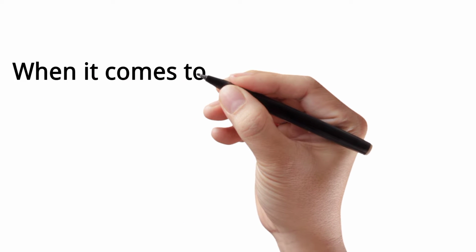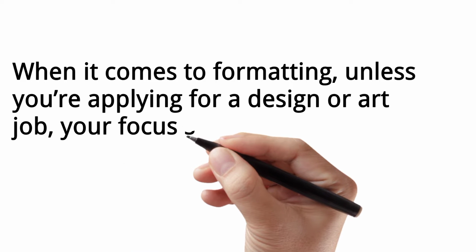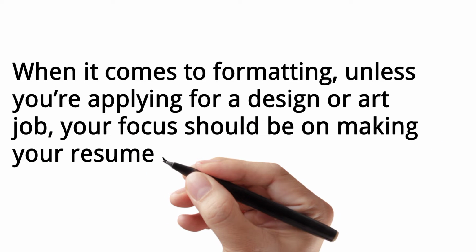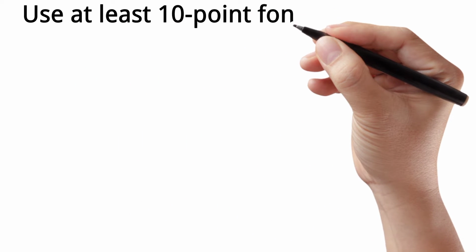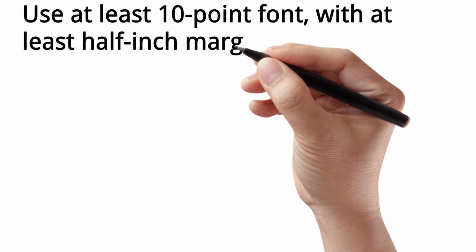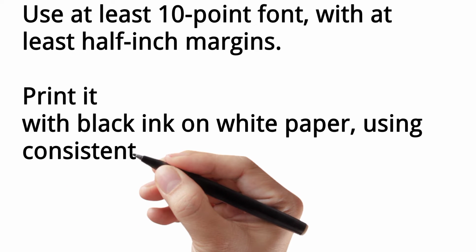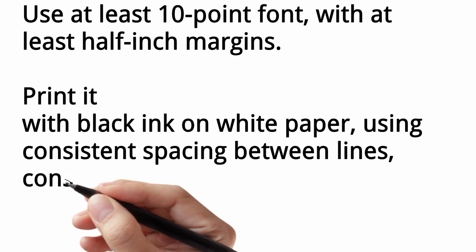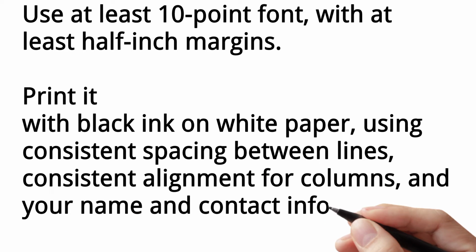When it comes to formatting, unless you're applying for a design or art job, your focus should be on making your resume clean and legible. Use at least 10-point font, with at least half-inch margins. Print it with black ink on white paper, using consistent spacing between lines, consistent alignment for columns, and your name and contact information on every page.